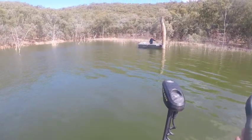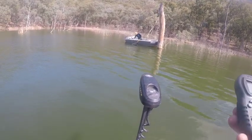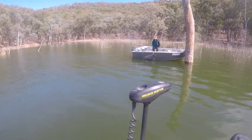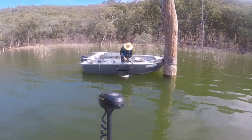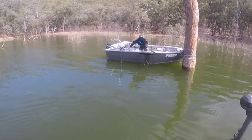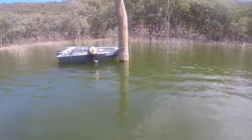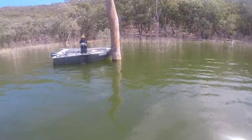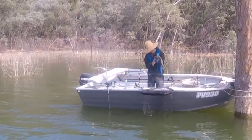Well, just motoring up on Stephen, and he's caught the first cod of the day. Ooh, he's a nice little one. A big buff head on it. Gotta be happy with that, mate. Just hang on, I'll get a photo with my camera.